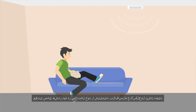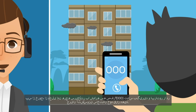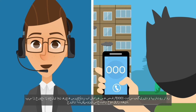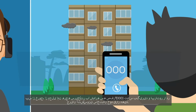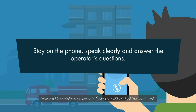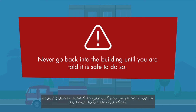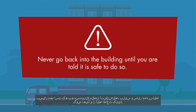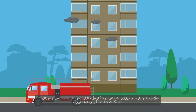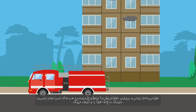Respond immediately when you are alerted to a smoke alarm in your building. Once outside, call 000 from a safe location as quickly as possible and tell the operator there is a fire in your building. Stay on the phone, speak clearly, and answer the operator's questions. Never go back into the building until you are told it is safe to do so. It is very important to listen to and follow the directions of firefighters, police, and other emergency services staff.